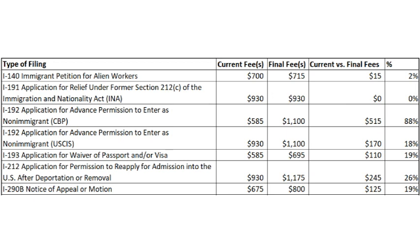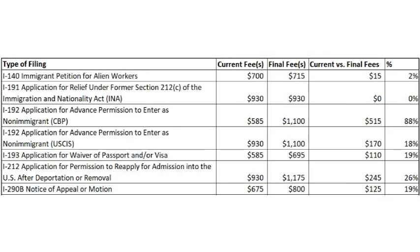Form I-193 application for waiver of passport and or visa. Current fee is $585. The final fee is $695. So that's a 19% increase. Form I-212 application for permission to reapply for admission into the US after deportation or removal. Current fee $930. Final fee $1,175. So that's a 26% increase. I-290B notice of appeal or motion currently costs $675. The final fee is $800. So that's a 19% increase.